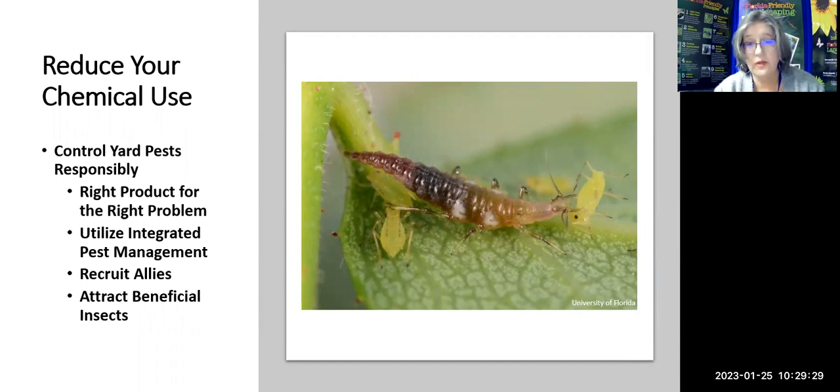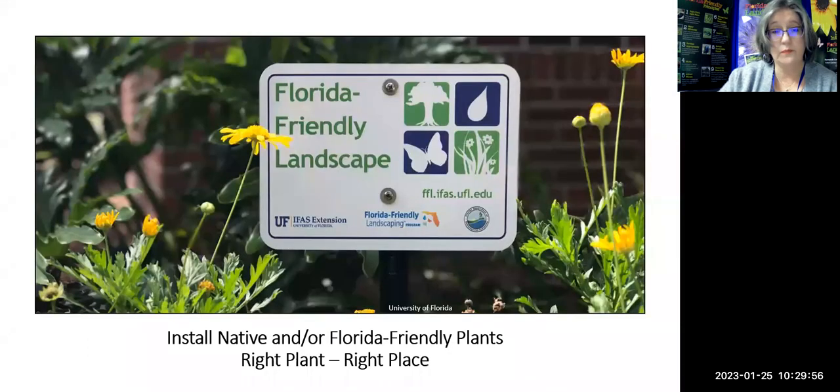Here we have a lacewing, an immature lacewing, that is eating up some of these aphids. They're out there, they will help you. So recruit those allies and let them do their job before we start just indiscriminately spraying. And of course, then all those chemicals through runoff could find their way into our waterways and into our springs. And that's what we want to avoid as well.